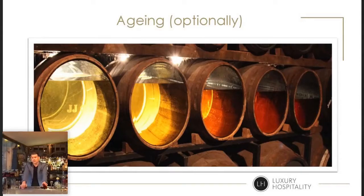I'm not seeing the slide, but I guess it should be up. I think you're going to have a few barrels in front of you.